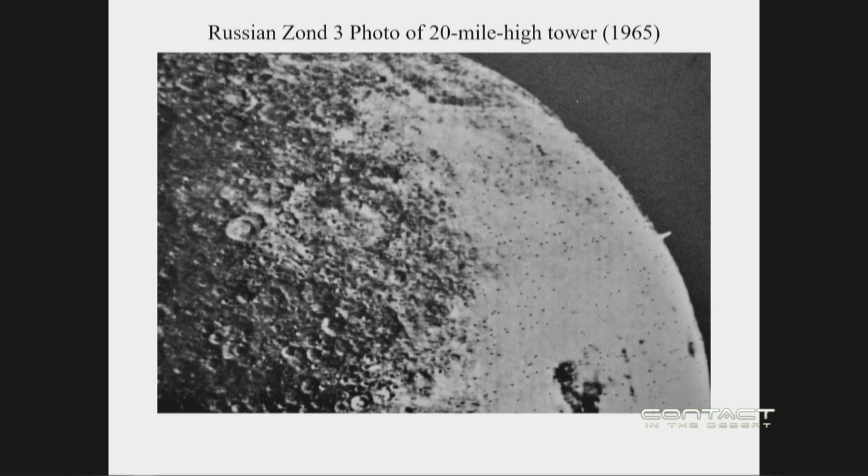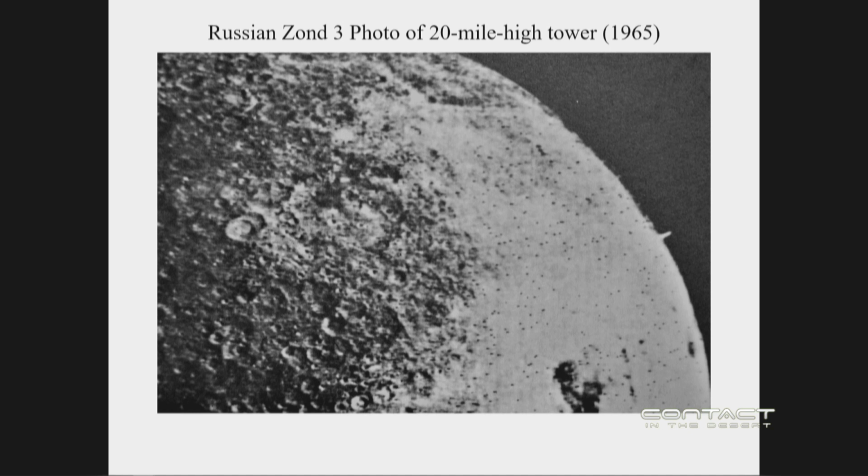Now, the Russians also had their programs. Because of the Soviet official atheism, they were trying to suppress religions in the Soviet Union, and the Russians were very open to space visitors, UFOs, and structures on the moon, very scientific about the whole thing. And so the Russian space program was quite different from the American space program. They would release unusual photos of the moon, including this Zond 3 photo, which shows what is apparently a 20-mile-high tower on the moon. And here's another picture of it.